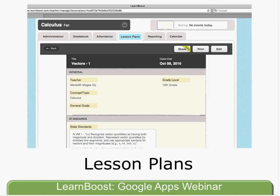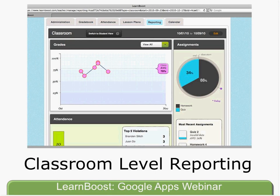Our lesson plan feature lets you create beautiful lesson plans and even tag them with Common Core standards. LearnBoost allows you to embed unlimited media, so videos, pictures, you name it. And you can print and share to join a collaborative education community.